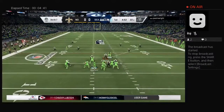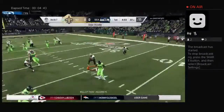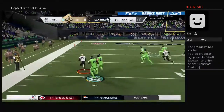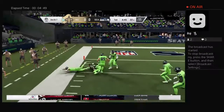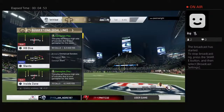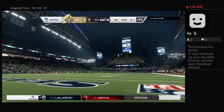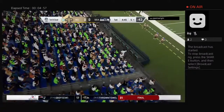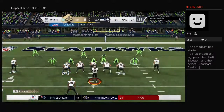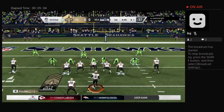On 3rd down, Mayfield. Oh, he tries to get it to Metcalf, but it's intercepted. Picked off by Malcolm Jenkins. And they will finally get to him, but a great return has set him up 1st and goal at the 5. And now the Seahawks are going to take a timeout here on defense. They'll have 2 remaining as we step aside here in this 1st quarter.